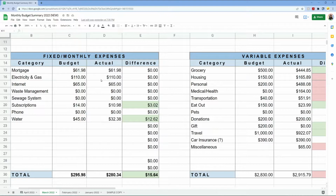That includes, besides our principal payment and our interest, our escrow account, and in our escrow account it has the property taxes as well as the insurance. Sorry, I can't find my words today.